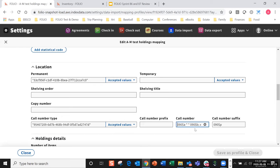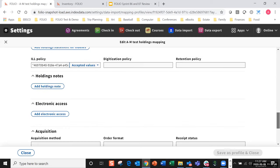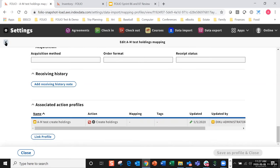Over here is where you get the first data that we're getting from the MARC record. So for the call number in the holdings record, this is saying, look first to see if there's anything in the 090, and if so, put the 090 A and B in the call number field separated by a space. If not, that's where the else comes in. Use the 050 A and B separated by a space. So we have a fallback for the things that don't have 090s. And if there is an 090 subfield P, put that into the suffix field of the holdings record. We have a will lend ILL policy, and that's holdings.